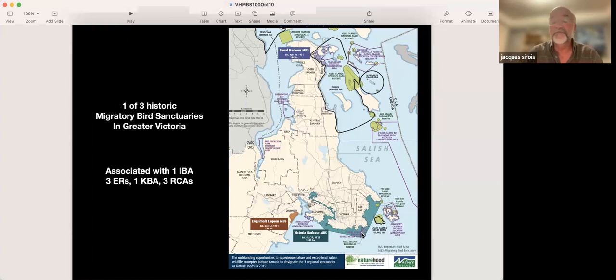And by the way, we are waiting for the designation of four, five, or actually six more KBAs on the shores of this bird sanctuary in the coming year. For example, Cattle Point may become a KBA, Mary Todd Island may become a KBA, and on. The bird sanctuary is also associated with three rockfish conservation areas: Dunsmuir Head, Trial Islands, and Discovery Island. So we're talking about multiple designations in and near this historic bird sanctuary.